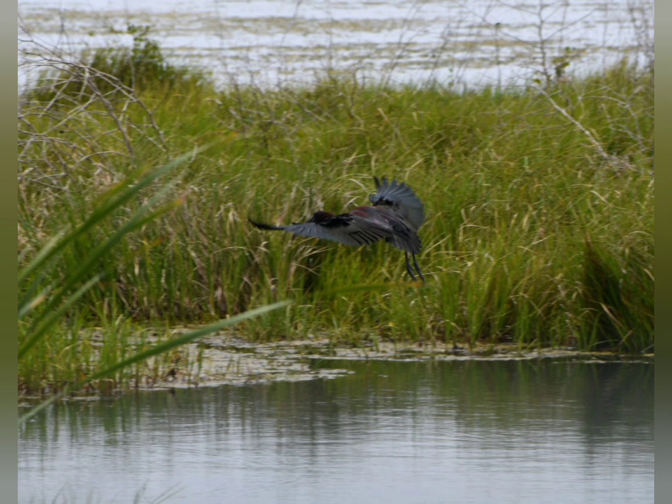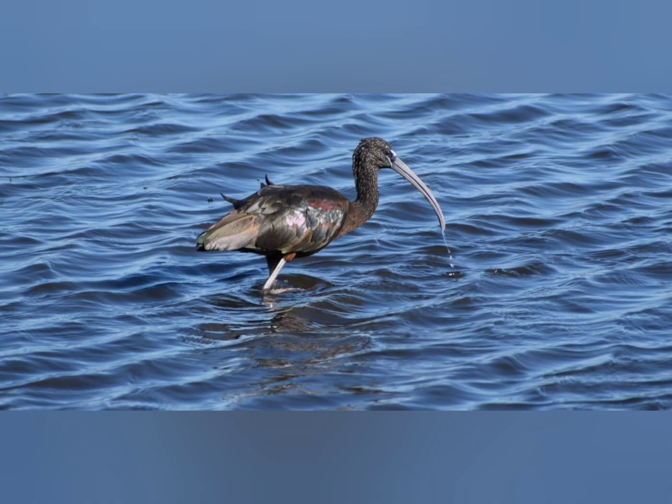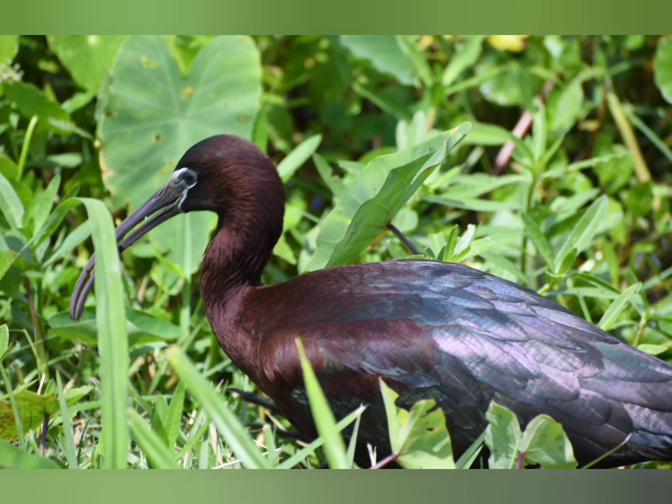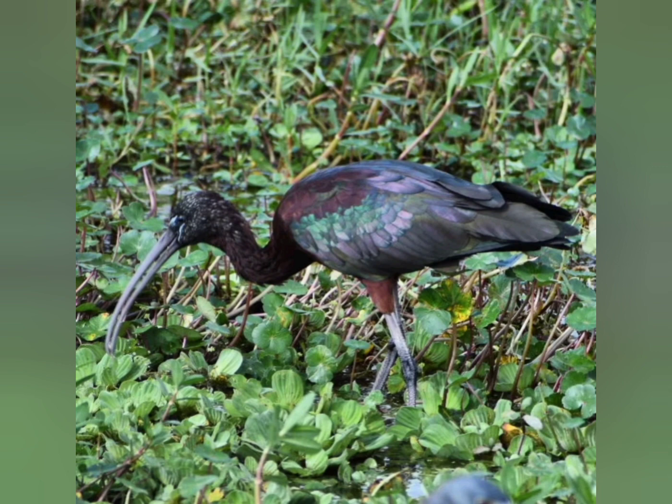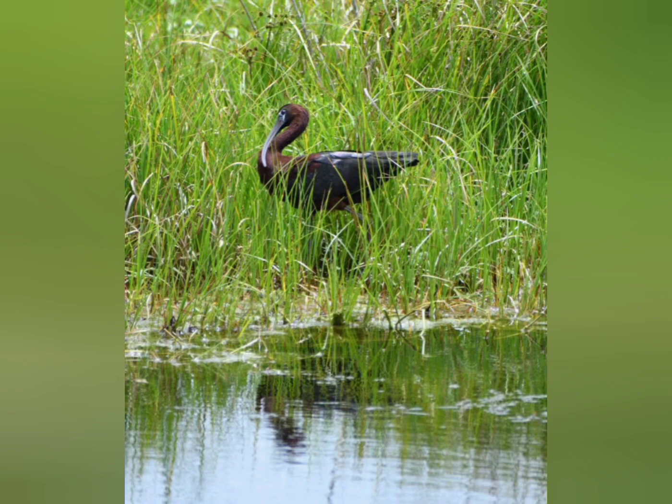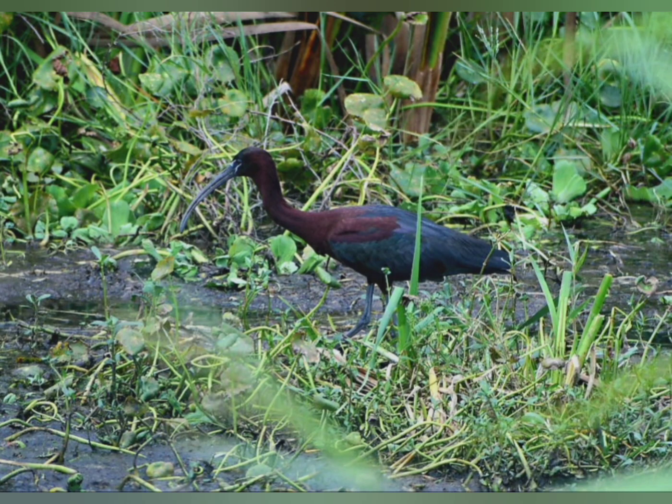Now, you might be wondering why they're called glossy at this point, because from far away and in the wrong light, they're pretty dark. But if you get them in the right light, oh my gosh, these birds are gorgeous. That iridescence is almost unmatched in our Florida bird population. They are such beautiful birds in the right light. So keep an eye out for them on a sunny day, and you might see something absolutely spectacular. But otherwise, they're still pretty cute to see.